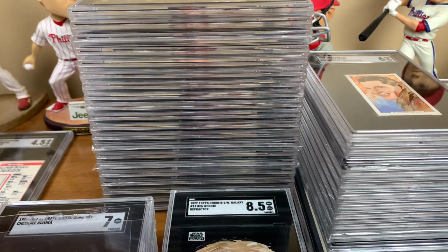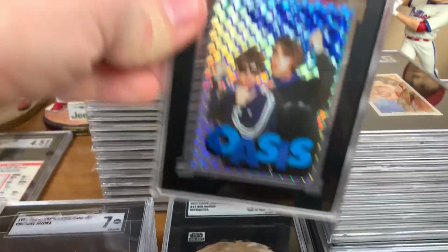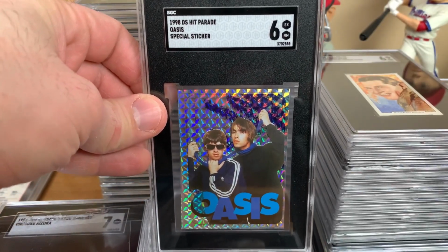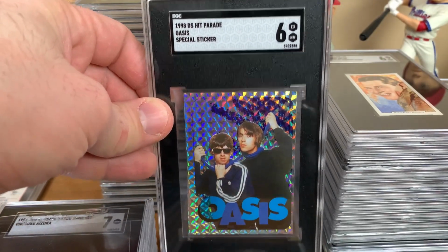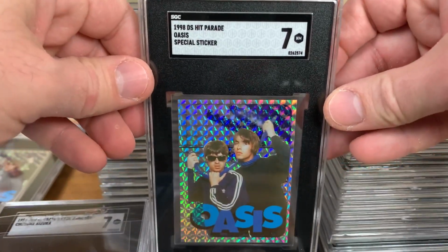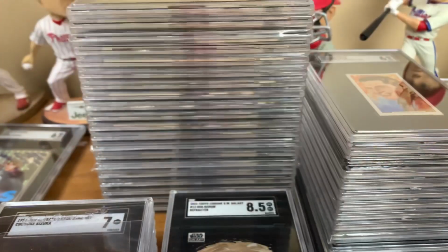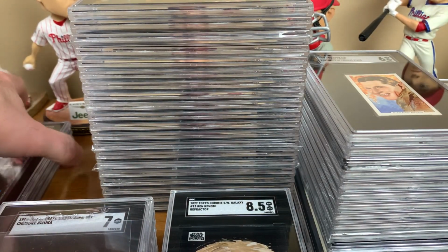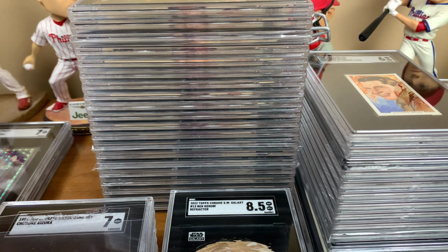All right, he's got a couple non-sports. He's got these 1998 DS Hit Parade Oasis special sticker. Received a 6. And he sent a second one in that received a 7. I don't know a lot about that set, but I assume they're not the easiest to grade.